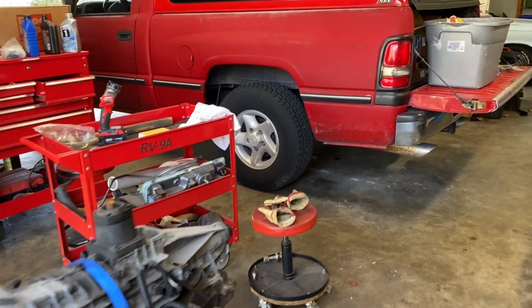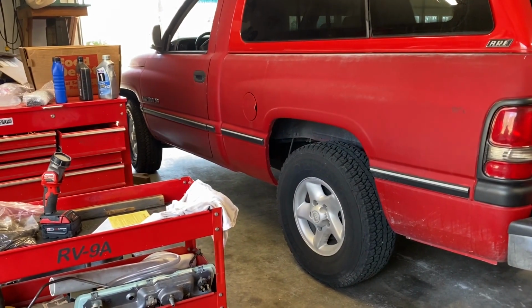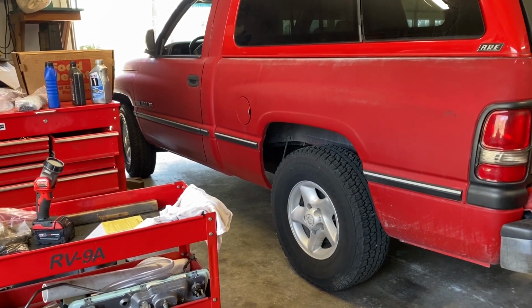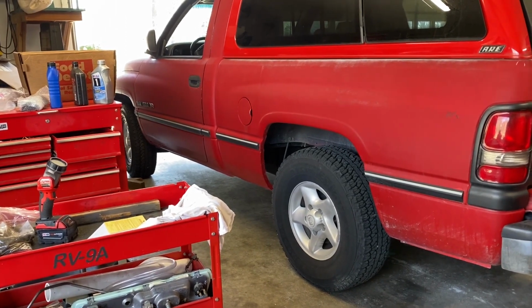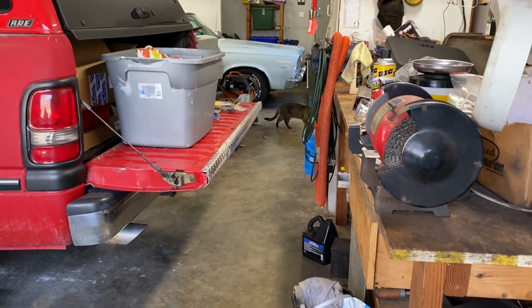Oh yeah, and backing this thing in, the auto trans was actually doing some whining in reverse. So anyway, maybe it's time. There's my cat.